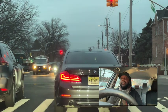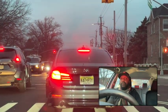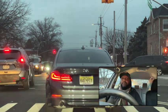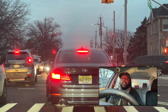You see? Look at the second one. I was going in front of him, and the car was running the red. The car said, "Where are you going?" You see that, guys? That's why the trouble started. You see? The car is all the way up on the red light when he should have been back there waiting.